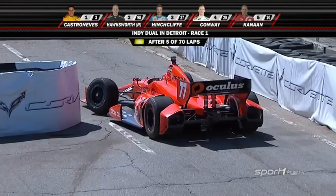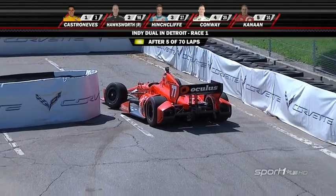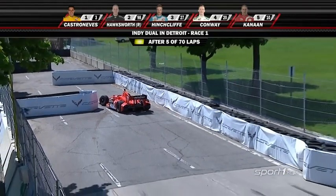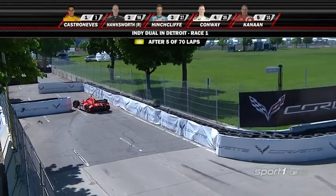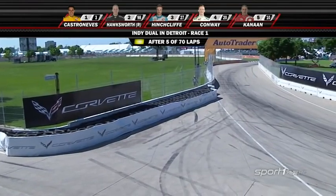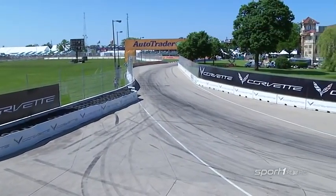Well, those walls here at Belle Isle, as James Hinchcliffe said in our pre-race interview, have reached out and grabbed someone. The first of them is Simon Pagenaud, one of the winners here in the dual races last year. You see him climbing from his car at the end of the back stretch, turn 7.